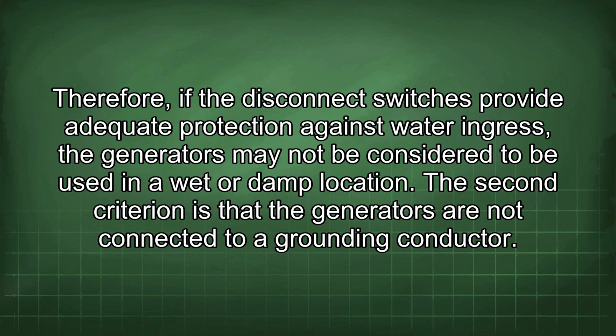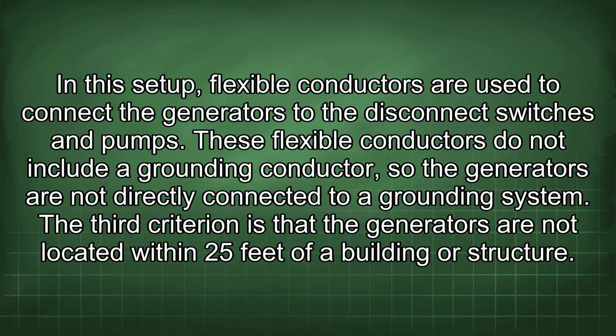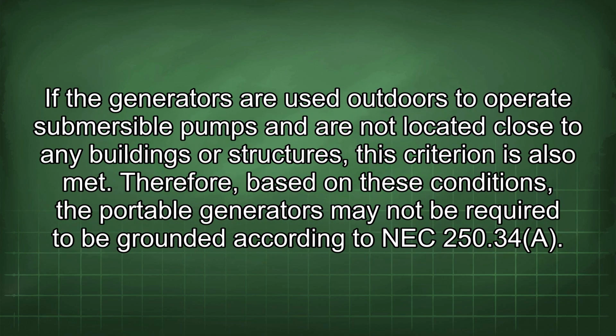The second criterion is that the generators are not connected to a grounding conductor. In this setup, flexible conductors are used to connect the generators to the disconnect switches and pumps. These flexible conductors do not include a grounding conductor, so the generators are not directly connected to a grounding system. The third criterion is that the generators are not located within 25 feet of a building or structure. If the generators are used outdoors to operate submersible pumps and are not located close to any buildings or structures, this criterion is also met.